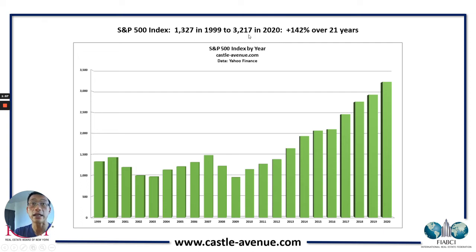Now, why did I look at the S&P 500? It's because according to investment theory, or value investing, 90% of fund managers do not beat the index anyway. So you should always just invest in the index, right? And the most representative index for the US stock market is the S&P 500. So anyway, it went up 142% over the last 21 years, and let's see how did Manhattan condos do.